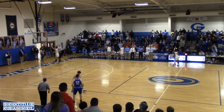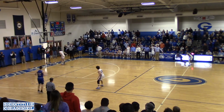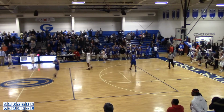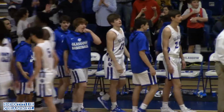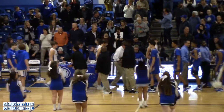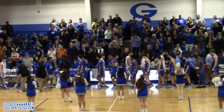Stutzman looking to inbound it. Not yet. Now they give it to him. Bowen Haney guarding the basketball. Here comes the pass inbounds. And they don't have time to get the shot off, and it didn't matter anyway. It didn't go down. Glasgow will win it. Scotties 59, Franklin-Simpson 58. So Glasgow will go into the postseason with a winning record at 14-13. Franklin-Simpson heads there with a one-game under 500 record at 13-14.